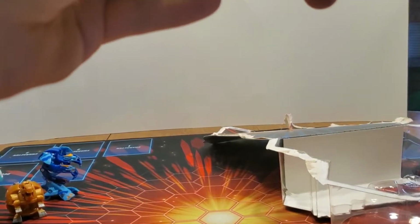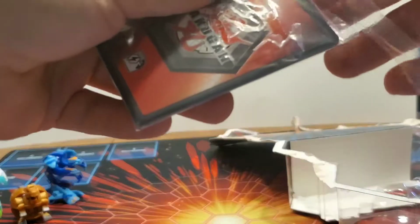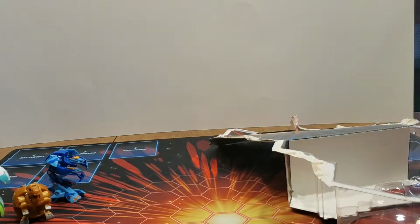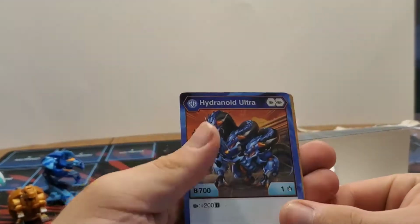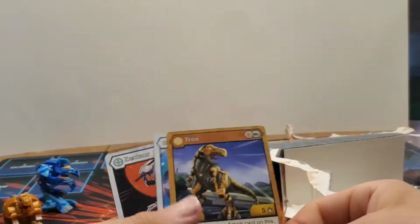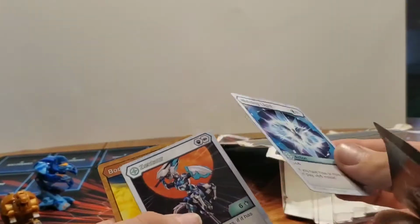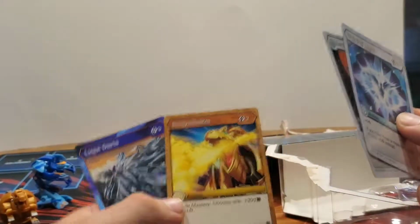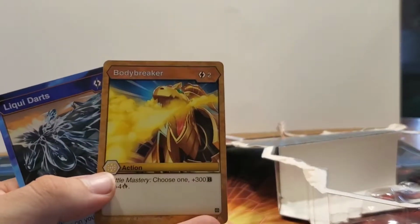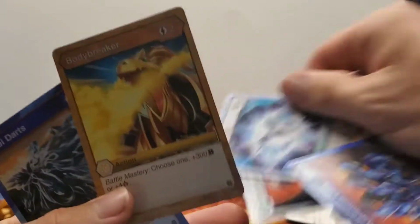So let's take a look at the cards and see if there's any more misprints. We only had misprints in one so far. So yeah, there's Hydronoid. It's pretty monstrous on a fist. Trox. We got Shining Light. Zentor. Body Breaker. Okay, Body Breaker is something I was looking for, because I did not pull any Body Breaker in any of my packs.